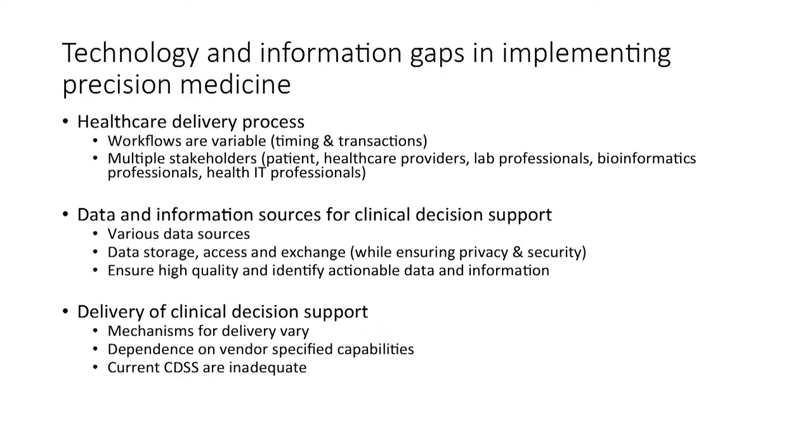And so now, thinking about what are some of the technology and information gaps for implementing precision medicine, I broke it down into three main areas. So the healthcare delivery process, thinking about the workflow. For each of the projects within Ignite, there are different types of workflows that are relevant and may not be. And so the different transactions for interacting with the EHR may inform how decision support is made available and what the timing is and what data resources are available.